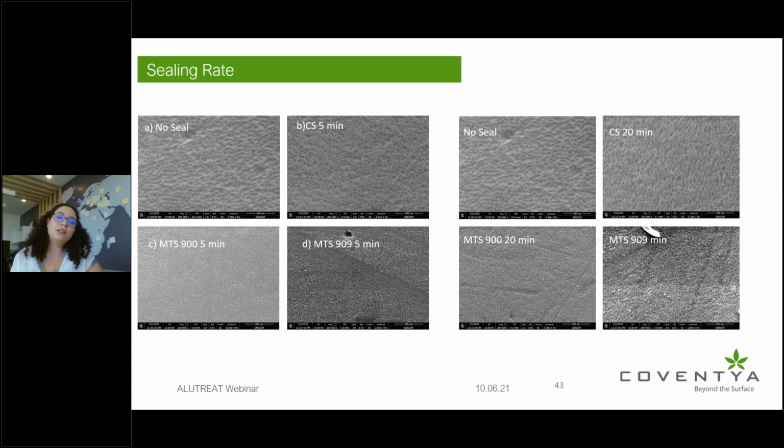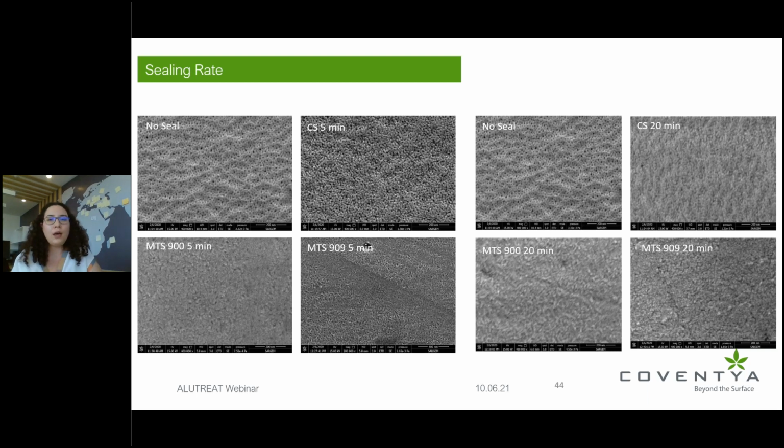To understand the sealing grade differences between the different sealing types, in our laboratory we conducted an experiment. We created a no-seal surface as a reference, and then we continued with the cold seal and two different medium temperature seal processes. If you look at a bigger magnification, you can see the pores right over here. The cold seal is the fastest one because of the nature of the sealing, obviously. And if you compare the two different mid-temperature seals, they have different sealing grades. MTS 900 is the faster one, but MTS 909 provides a unique opportunity to control the sealing grade and the parameters.